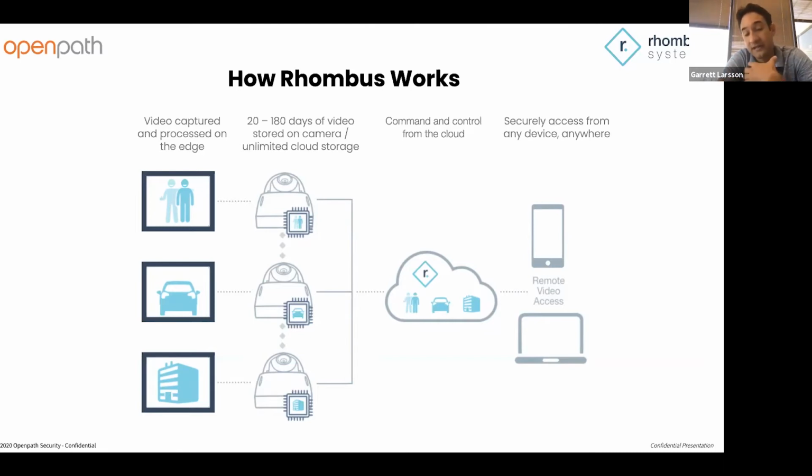And then of course, as Kieran was talking about, we make all of this available in a cloud managed solution, just like Openpath. So no matter where you are, especially in this time and age where a lot of us are remote, you can manage this entire system from your mobile device, from your browser. It's all super seamless. There's no special software to download. You don't have to worry about is it compatible with a certain Windows laptop. We just make it all super simple, no matter where you are.